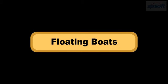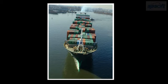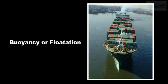Floating boats. How does a boat or ship carrying hundreds of pounds worth of stuff float while that same stuff would sink to the bottom of the ocean if dumped overboard? Well, it all has to do with the scientific principle called buoyancy or flotation. Want to test this principle for yourself?